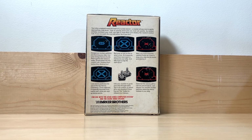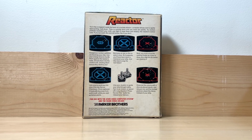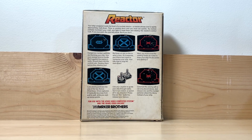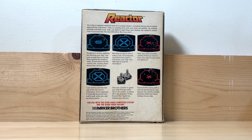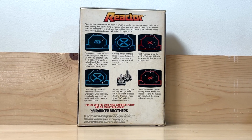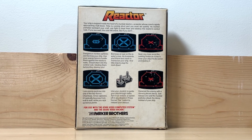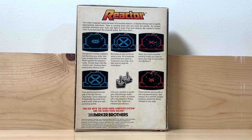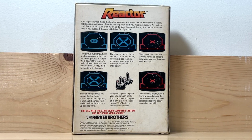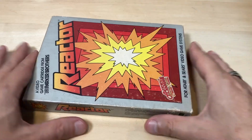And here's the back of the box. Reactor. Your ship is trapped inside the heart of a nuclear reactor. A reactor whose core is rapidly approaching meltdown. Time is running short and you must act quickly. As nuclear particles bombard your craft, you fight to blast them and destroy the reactor's control rods. If you succeed, the core will shrink, but if you don't, it's all over, man. Game over.